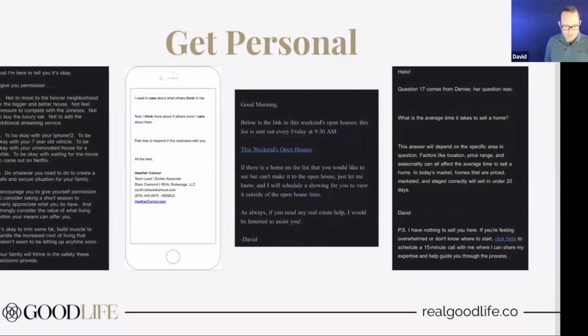So this is just a snippet of it, but she basically sent out an email saying, I've been meeting with a lot of clients who are struggling with cost of living, inflation, interest rates, and we're all feeling the squeeze. So the first thing that she did in this email was say, I'm also feeling the squeeze of inflation and cost of living.